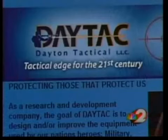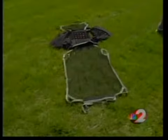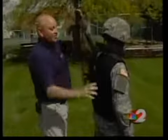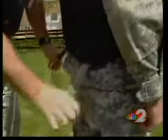Dan Halsall, a former Dayton police officer and president of the company Daytac, is the mastermind behind these mesh panels. His invention is a lightweight stretcher system that's built directly into military bulletproof vests and can be easily deployed, allowing a victim to be on the move in a matter of moments. A simple solution to a problem that's always existed.